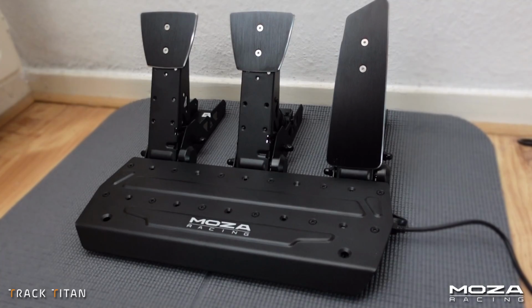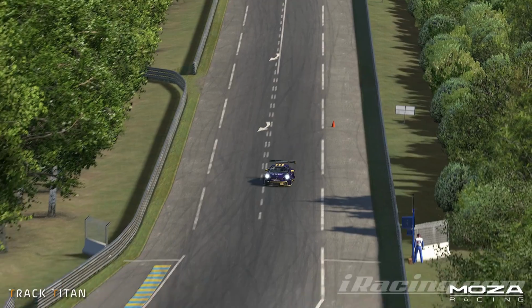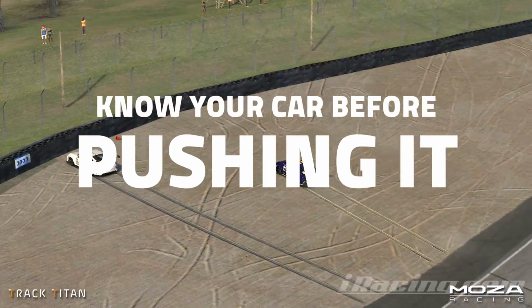Figure out how it reacts to your pedal inputs. Does it lean towards over or understeer? Do you have to be gentle on the brakes? Things like that. Get to know your car before you try to push it to the limit.